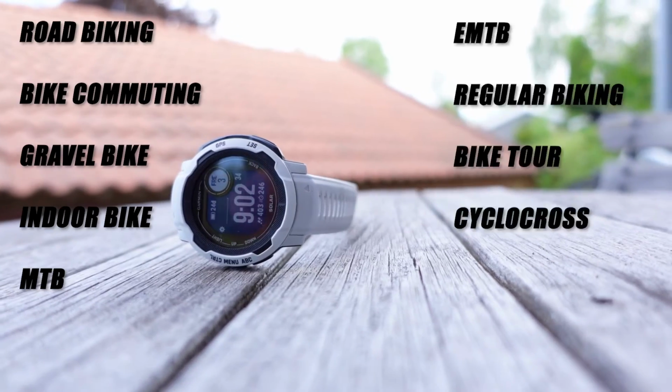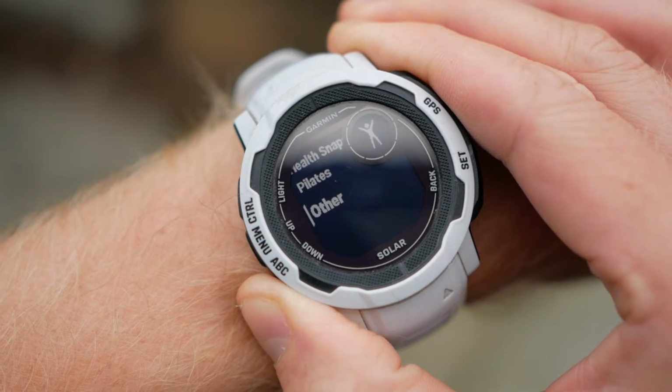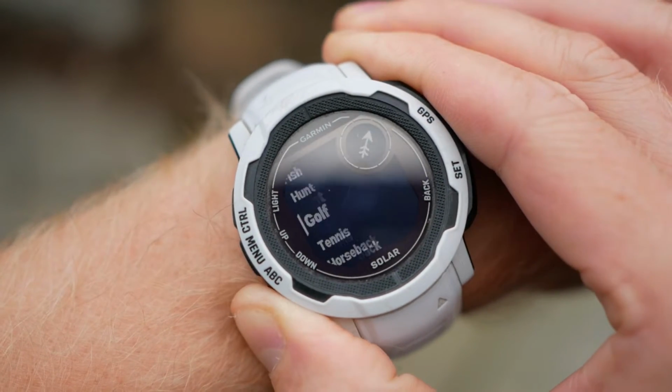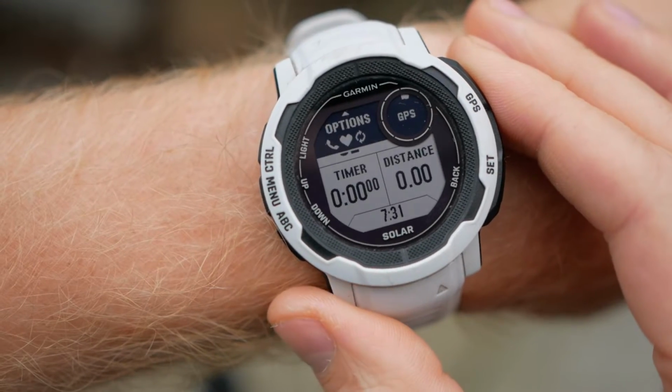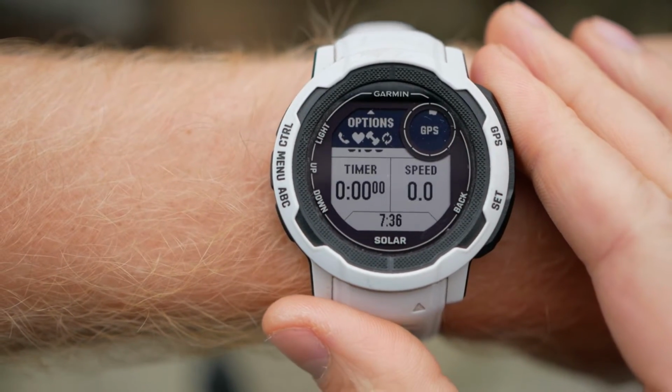The Instinct 2 comes with several bike trackings. You can also make your own trackings through the app or in the watch. With the vast amount of different activities the Instinct 2 can track, there is a huge difference between, for example, indoor climbing and hiking. But is there a difference between the different biking activities, or are they just modified versions of the same tracking with just different names?